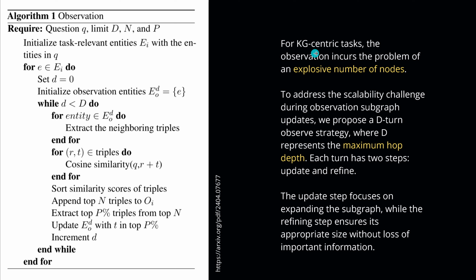So for a knowledge graph-centric task, the observation incurs the problem of an explosive number of nodes, because if you have a really complex knowledge graph, my goodness, you need a lot of graph computational power. So to address the scalability challenges during the observation subgraph updating, they propose a D-turn observation strategy where D represents the maximum hop depth. You know, if you have one node, you hop to the second node, then you hop to the third node, then you hop to the fourth node, and depending on how many hops you do, it grows exponentially.